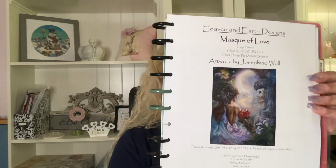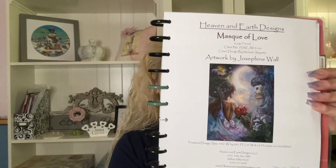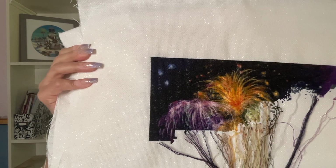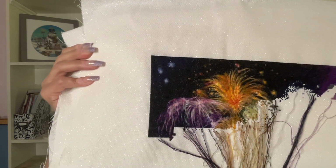My second whip is Mask of Love by Josephine Wall. And this is just on a white 18 count opalescent. I stitched on this one for 3 days. 488 stitches, and I'm now at 5.64%.